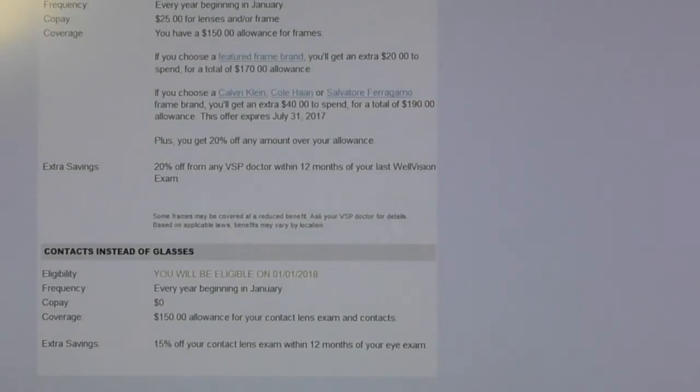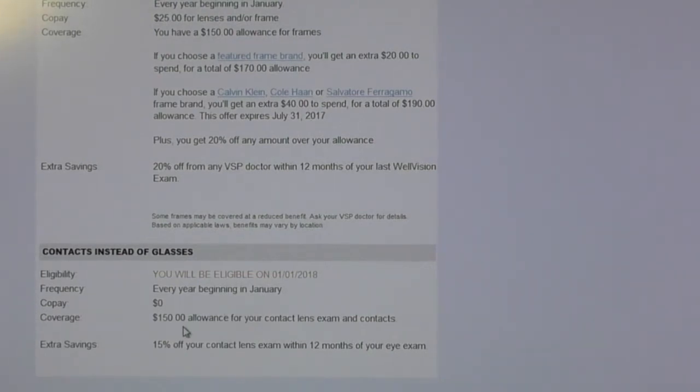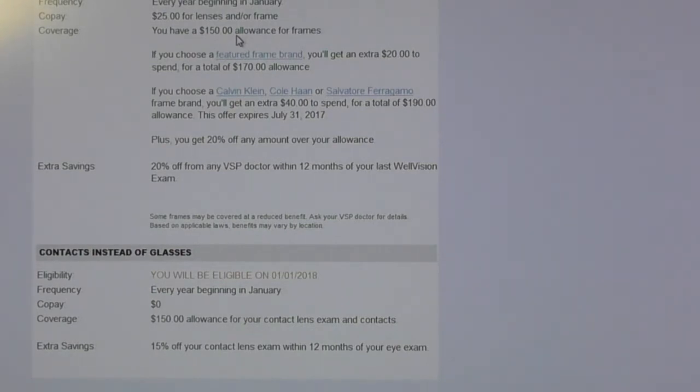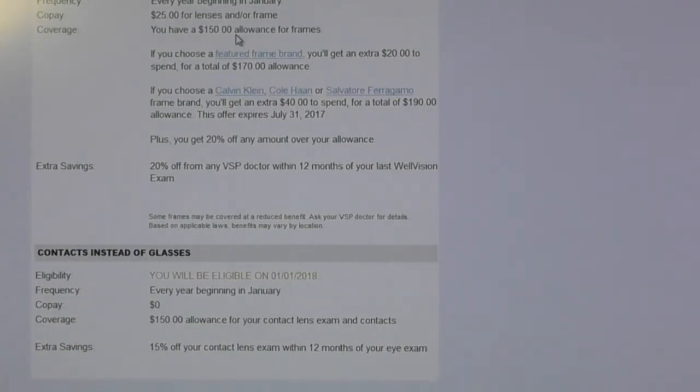What do we have? We're at slide 5. Contact lenses instead. You can get contact lenses every year. It covers $150. Frames every year, $25 for the lens or the frames. So the question is, is it a good deal? Well, just looking at this alone, for my one pair of glasses, and I have reading glasses and distant glasses, for my one pair of lenses and my eye exam, that's a $300 savings, and the insurance cost me $200.